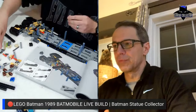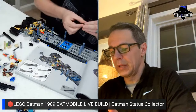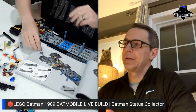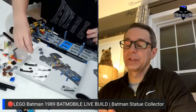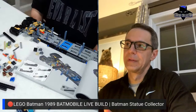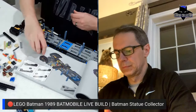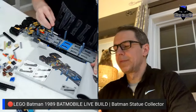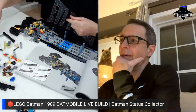You know, the other one that I really like, and I've never seen one in person, is the, and I honestly wish I could tell you the difference between them, but the Justice League Batmobile is really cool. So do you like that? Do you like that one better than the 89 Batmobile? Yep, I do.